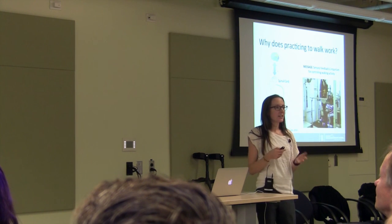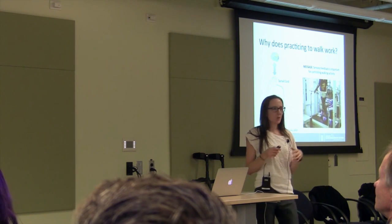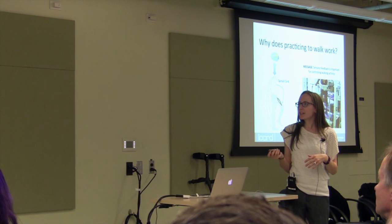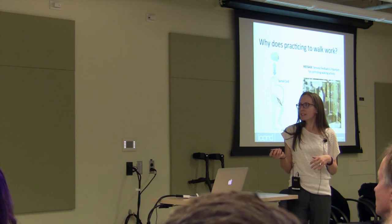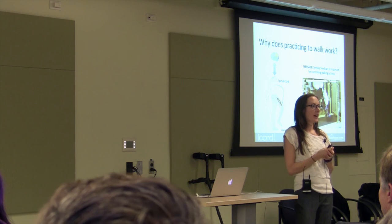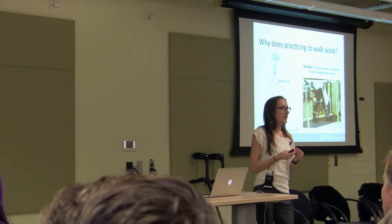So why does practicing walking work? When we move through the stepping cycle, we get sensory information from our leg muscles and joints that is sent up to the spinal cord. In turn, the spinal cord can send signals back down to our muscles. When we practice walking and get many, many steps, we generate a cycle of sensory information that is sent up to the spinal cord. For people with an incomplete injury, some of those signals might get up to the brain and back. And that's how we get improvement in walking function.